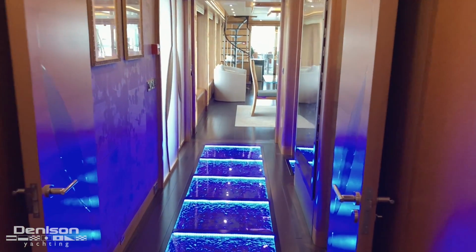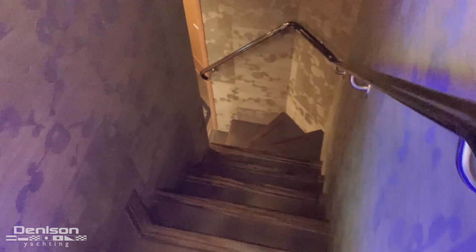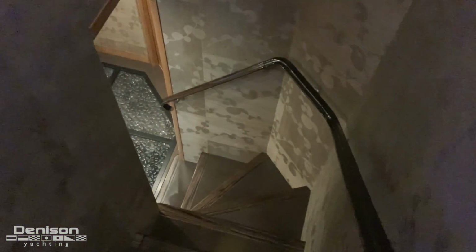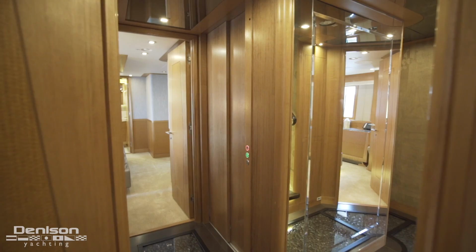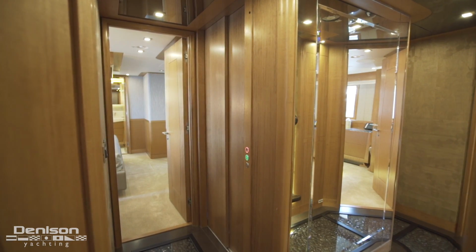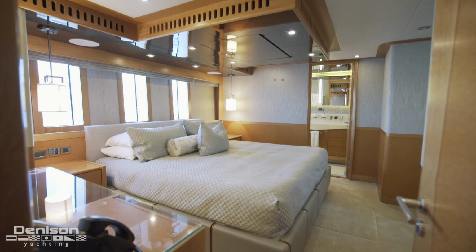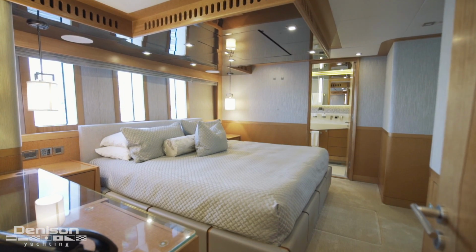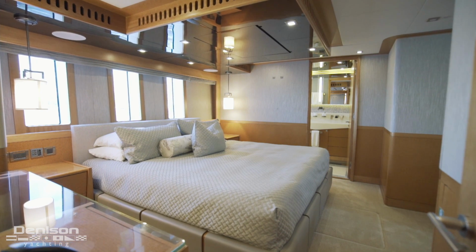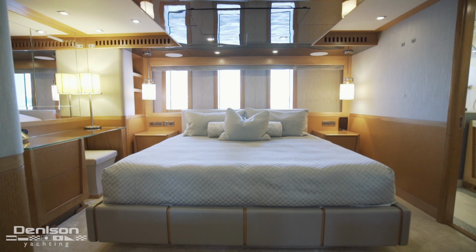As we leave the master, we are going to head down this flight of stairs here and check out the lower guest staterooms. When you first step onto the landing, you have a mirror that you see first, as well as the elevator that services every single deck of the yacht. First, we're gonna step into the starboard aft stateroom, which has a king berth. The berth rests below 3 large hull-side windows, so light is never an issue in here.